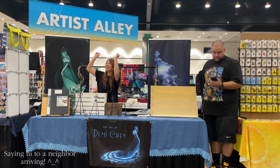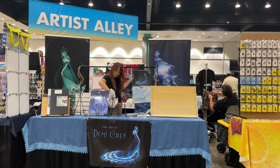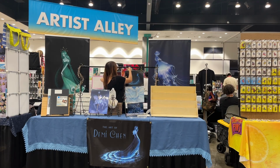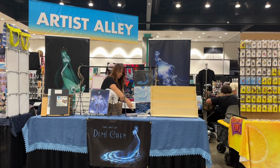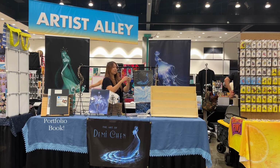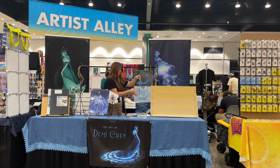I like to switch up my presentation depending on the vibe of an event, whether it's an artist alley, a convention, a maker's fair, and so on, but this is definitely my biggest setup. I use gold binder rings and binder clips to set up my art. And I also have a portfolio book that you can flip through to see the art up close because sometimes the backdrop art feels a little farther away.